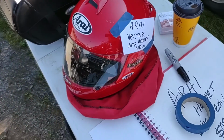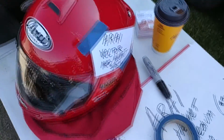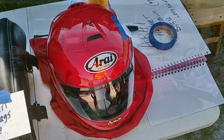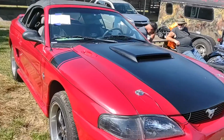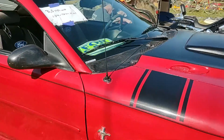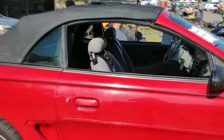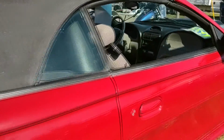Man, that's a good deal on a helmet, $95 for an Arai. And they were around $500 new. Well, not the solid color, actually. This one might have been $350 to $400. Now for you Fox Body Mustang buffs, here we go. $3,500. It's not too shabby, huh? Too bad it's not automatic.